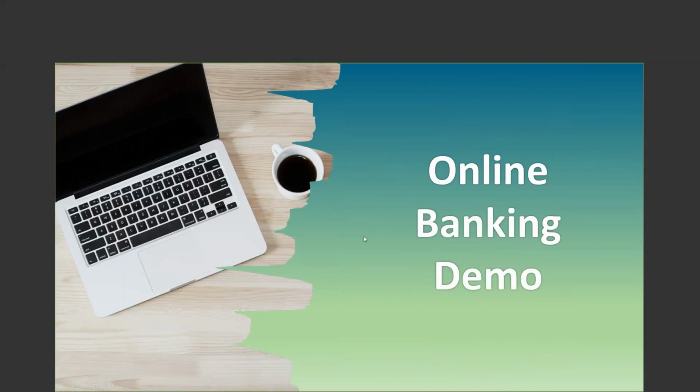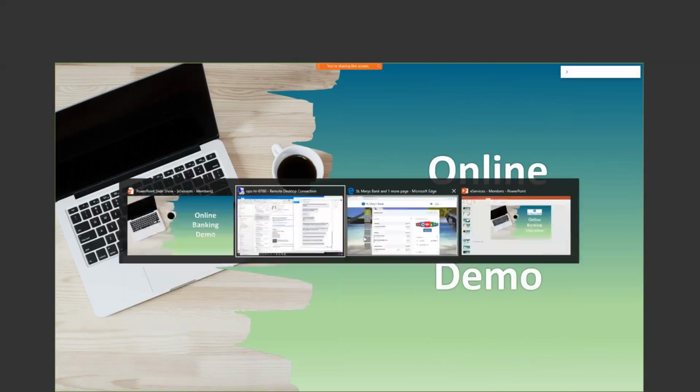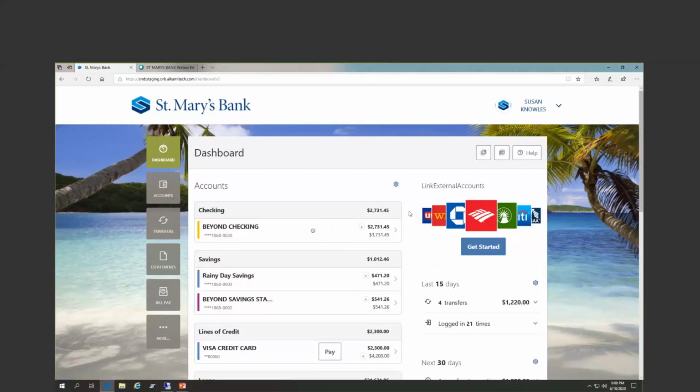So at this time, what I'm going to do is pop on over to a demo site of our St. Mary's Bank online banking portal. We've created an account with some information on it so that you guys can take a look at what type of different products and services and where they would be listed. Again, this is an account that we've made up, so we will not be using any real member information for this presentation.